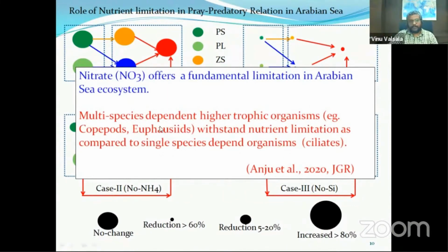For example, what we summarize is that the multi-species nitrate offers a fundamental limitation in the Arabian Sea ecosystem. That is point number one. Therefore, it gives much thrust to measuring more nitrate with high-quality accuracy. We have to monitor them in the Arabian Sea, and also the multi-species-dependent heterotrophic organisms, for example copepods and euphausiids, which perhaps withstand the nutrient limitation. That is important, because as climate change is ongoing, how these various ecosystem functions self-regulate their loops is something we are quite unaware of in the Arabian Sea or the North Indian Ocean.